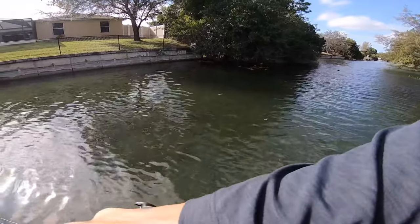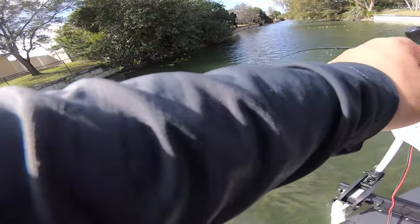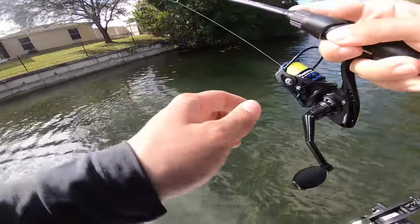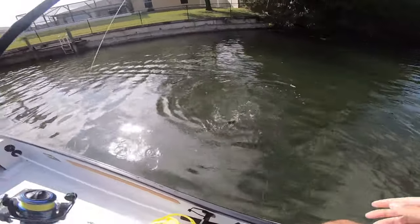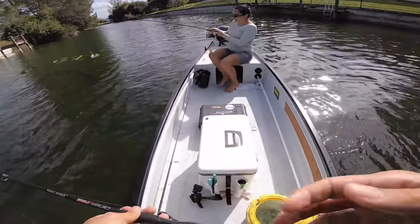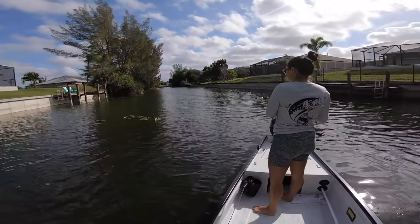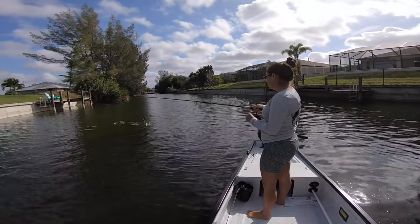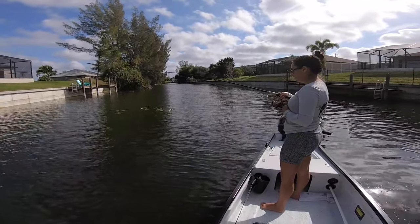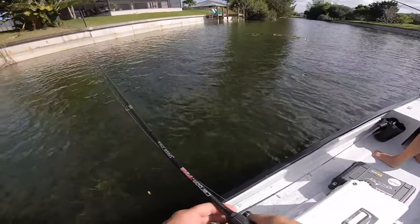Fish on. Just a bass. Just a bass. Largemouth. Yeah. Oh, nice. Oh, this one came off. Okay. I got you. What is it? Came off? No, it's a little largemouth. Oh, came off. Dude, the shiner's still swimming.